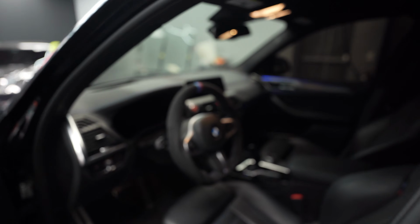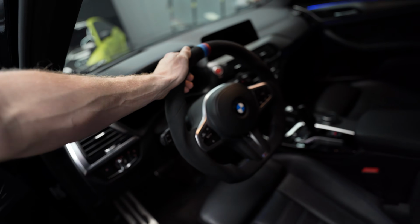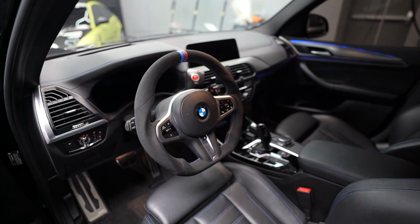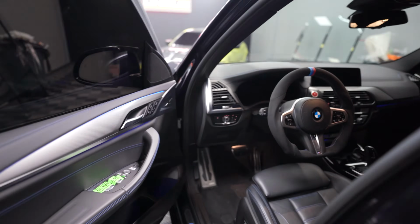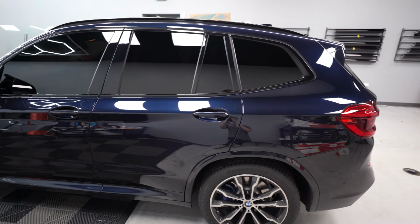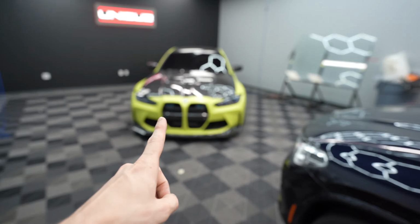I don't know if this is an aftermarket or a stock steering wheel, but literally the G80 steering wheel, but the fat upgraded one. Honestly, it looks like an aftermarket one. I freaking love the interior of this car though. This thing's so sick. But this was our last car of the day. Let me know what y'all think of the X3. Would y'all go X3 40 or would y'all go G80?